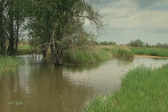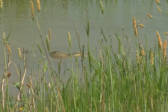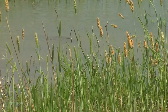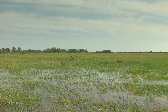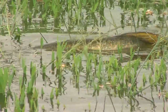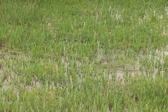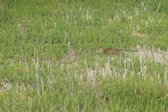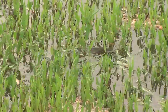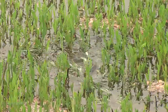The delta, flush with fresh water, is an excellent spawning ground for the Volga's many fish. Filled with roe, they arrive in the flooded meadows. Usually, this is grazing land for cows. But now these warm waters, rich with plankton, are the best place for the fry to develop. The waterlogged fields are teeming with life.